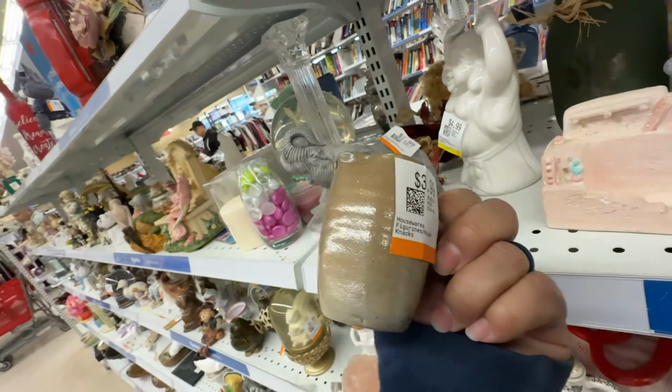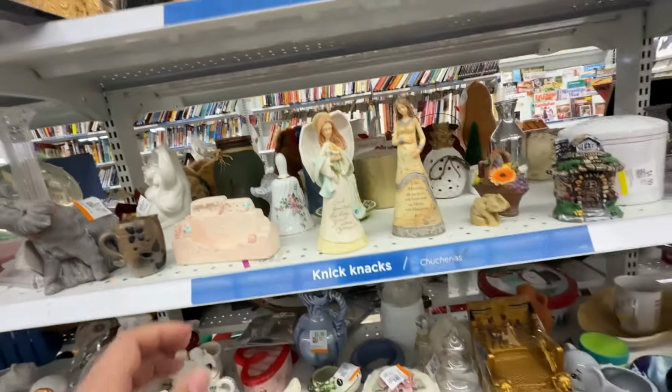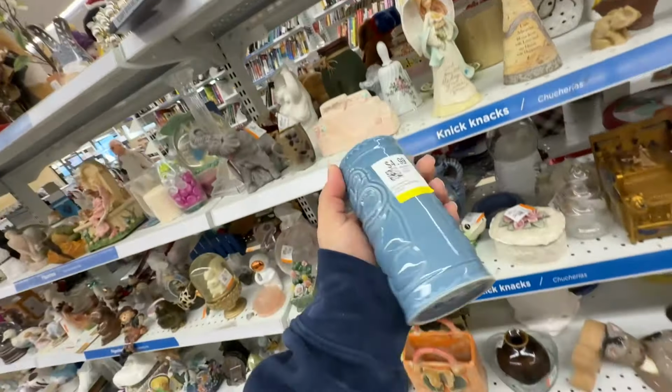$3.99. It's a nice little piece. But we need more than nice. Look, we got a tiki. $4.99. We'll check out that one later.